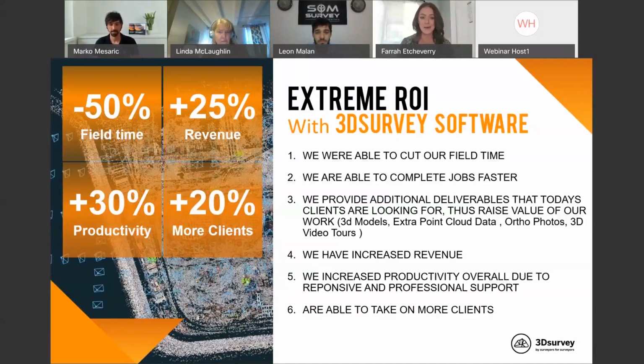And I don't know about where you guys live, but here in Arizona in the summer, I'm all about reducing my field time by 50% when it's 110 degrees outside. So that's a huge plus for us. And of course, our revenue has also increased. 25% is what I told the team, but that is a very modest number.